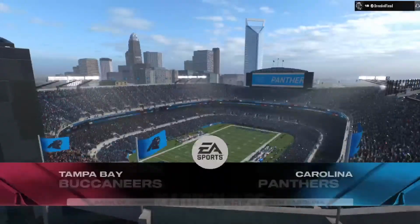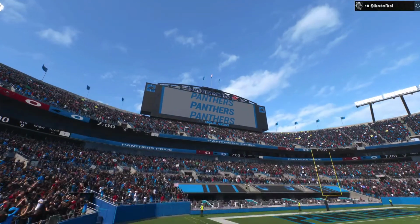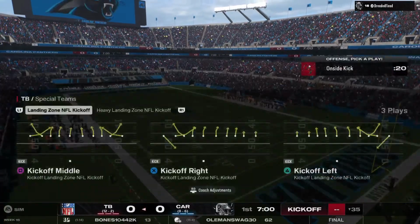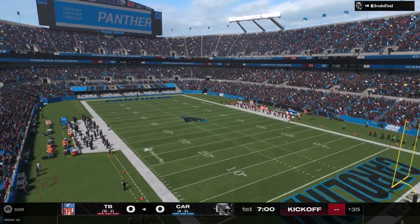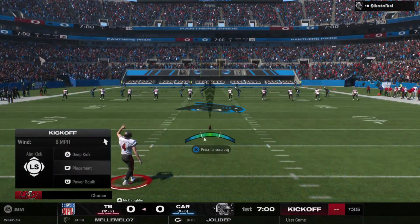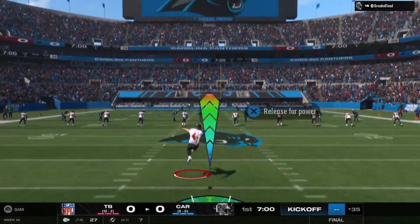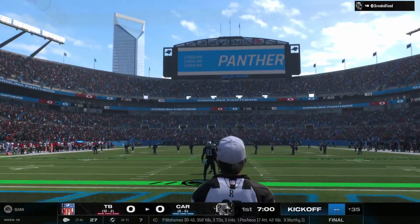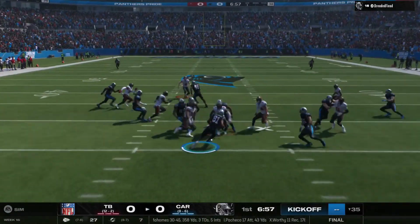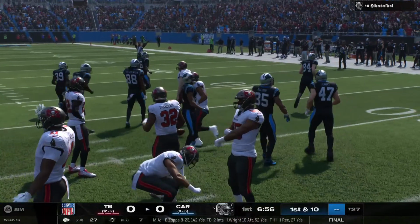Once called Carolinas Stadium, it now goes by Bank of America Stadium. Or more simply, the Vault, as we're here in Charlotte, North Carolina. Ball is teed up. Chase McLaughlin to do the honors. And off we go from Bank of America Stadium. Kickoff taken at the 3. He's stopped on the return at the 27.